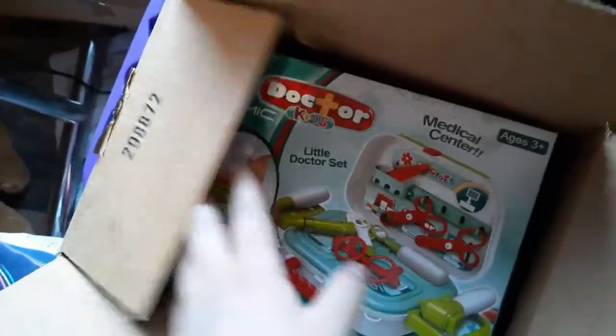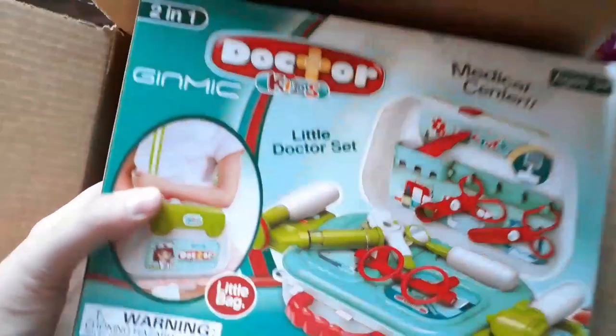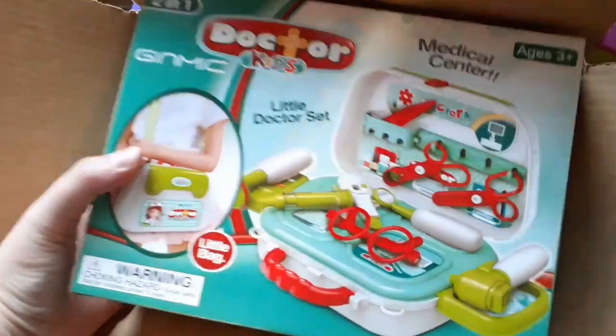Package here from Amazon. Let me show the package, buddy. I already opened it. What it is, this doctor's kit. Okay, that was really from Jinmec. I think I'm saying that right.